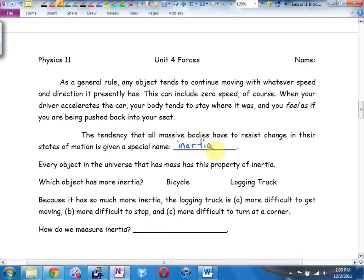You may recognize the root word inert. What are the inert gases? Those of you that can, they don't react with anything. Inertia, it resists reaction. It wants to stay as is. You all possess inertia. Every object in the universe that has mass has this property of inertia.